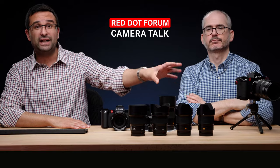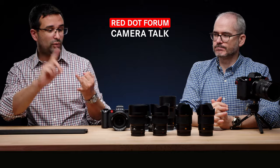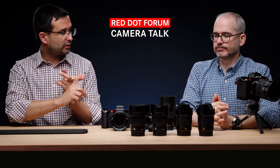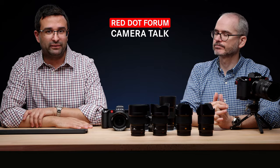And again, they're Leica lenses. Not only Leica lenses, they're Leica L mount lenses. So again: full frame, weather sealed, dust sealed, hydrophobic Aquadura coating, metal lens shades, fully optimized for the L mount cameras that Leica makes.